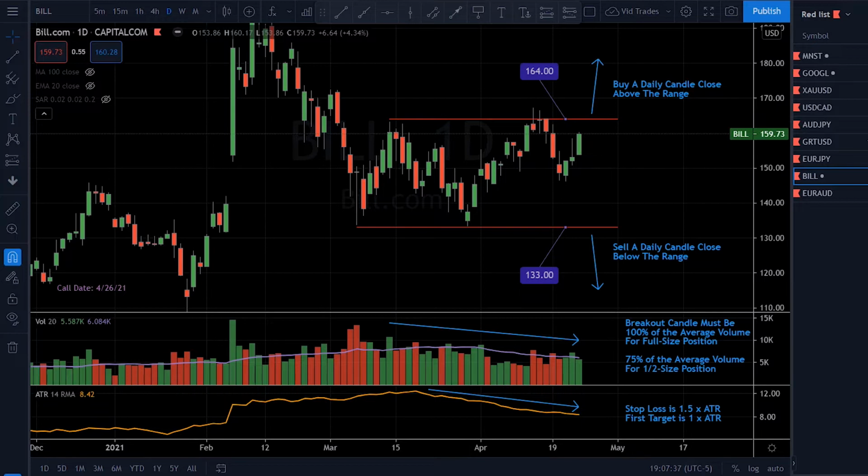When the price hits our first target, we'll close half the position for profit and set the stop loss to break even on the remainder. We'll then follow stops as price moves in our direction until the market takes us out. I will only risk about 2% of my account on each trade. And that's today's setup on Bill.com.